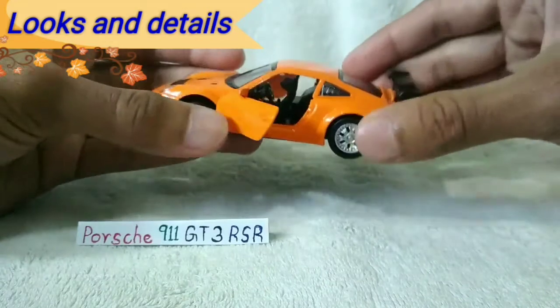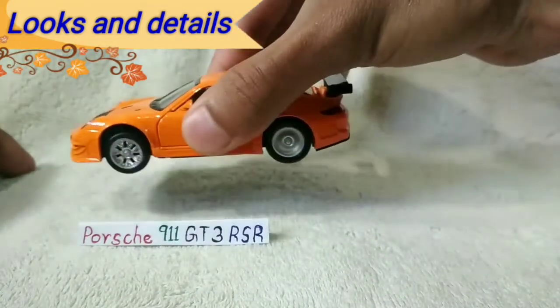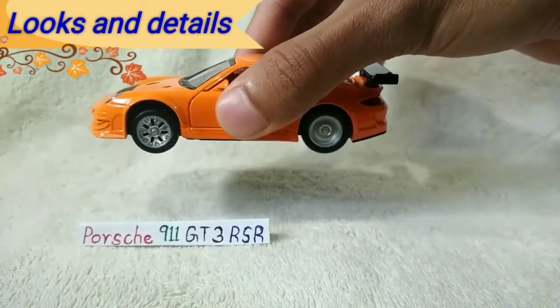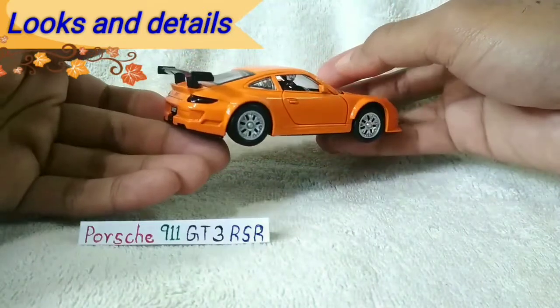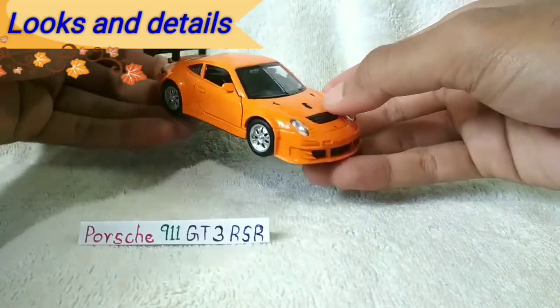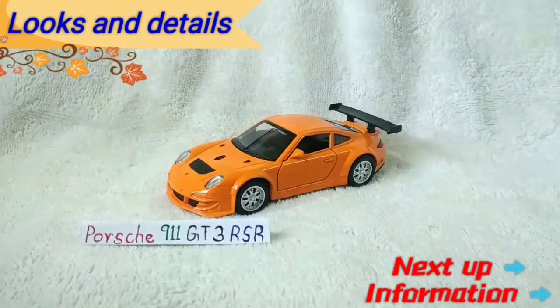Why don't we just listen to the pullback action of this car? Here goes. Love the sound of it, guys, so damn nice. And yeah, that's about it, guys. That's the round look of the Porsche GT3 RSR. So why don't we just go for the information now? Let's see what it's got under the hood.